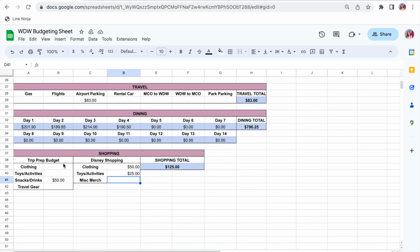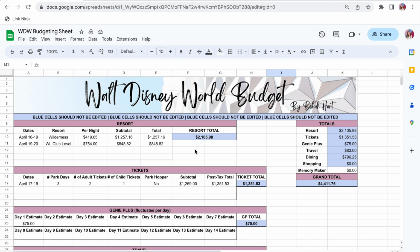And I'm actually going to remove this right now so that I can show you kind of how it works. So starting with our resort category, you can see the first 3 nights are factored in right here. That is my post-tax amount. And then our last night, we are switching to a different room category. And if you want to hear all about that, I'll have that video linked down below. But this is our post-tax amount for our deluxe club level room. And then that is our resort total right there in blue.